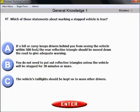If a hill or curve keeps drivers behind you from seeing your vehicle within 500 feet, the rear reflective triangle, the third one, should be moved down the road to give adequate warning. Adequate warning. Right? So that's how you need to mark your vehicle, especially when it is parked or stopped.